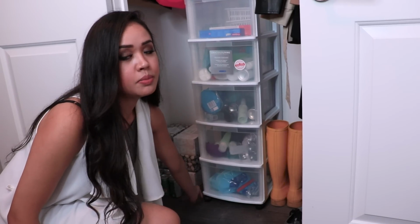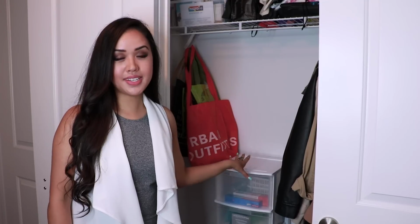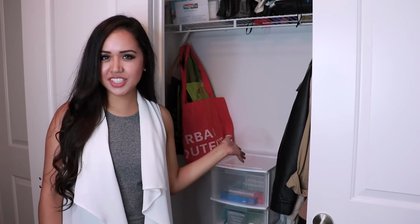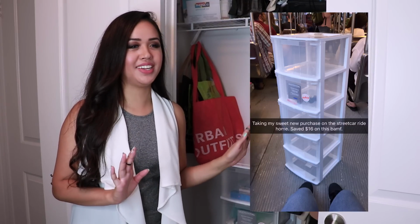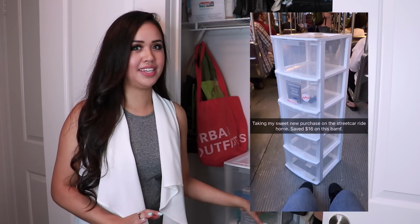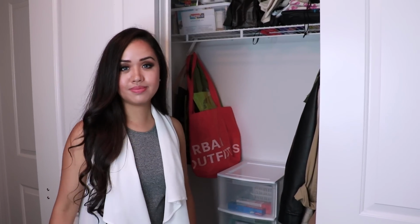This fella also has wheels, so you can move it around whenever and wherever you need to. I got this guy from Canadian Tire on sale actually for like $20, and I was so excited about it. I even kind of Snapchatted my documentation of taking this cutie home on the streetcar with me. And that's that. Vertical storage is the way to go.